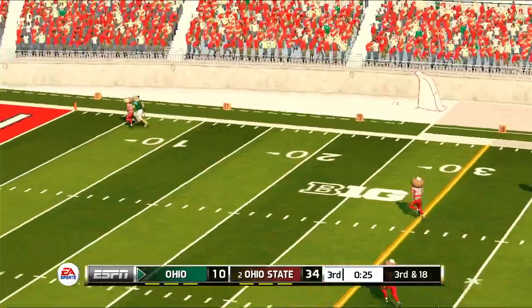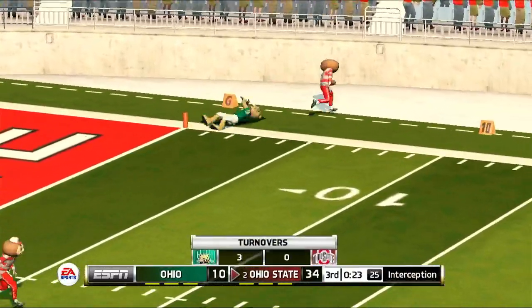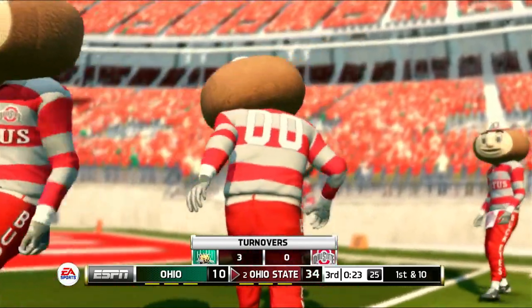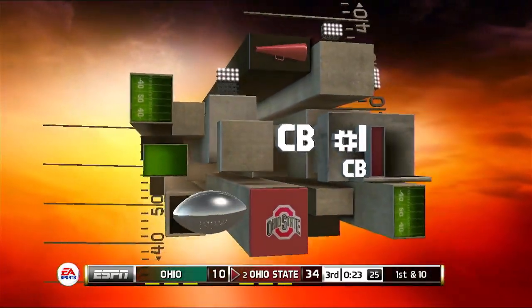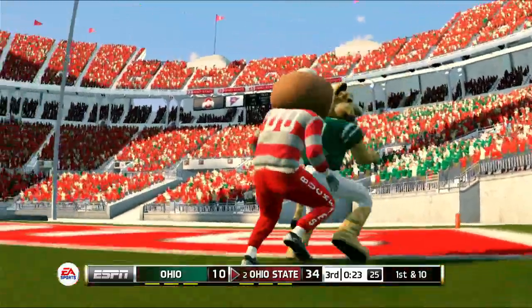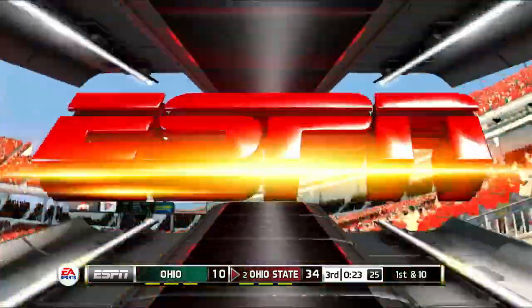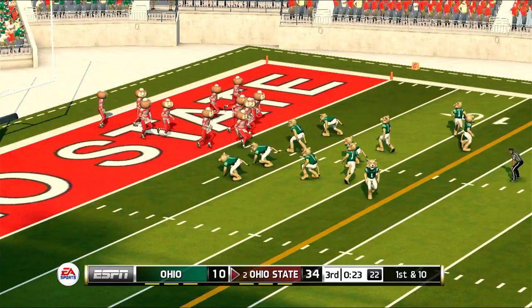He's going to go for the home run. Picked off. It's the cornerback. Well, he was facing a big pass rush. The ball had no chance of being caught by one of his teammates. That's what pressure will do for any defense. First down. They're deep in their own territory.